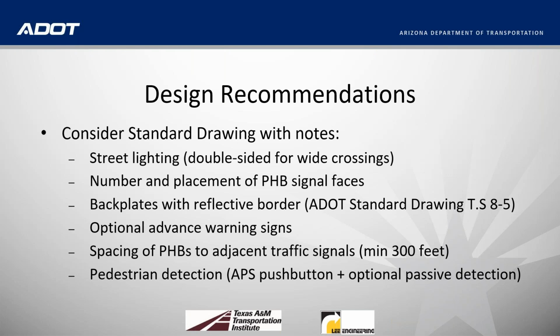Backplates: the ADOT standard drawing already has a reflectorized border around the backplate. That helps because this is not lit most of the time. When it's not in use, it is blank, and that helps drivers just recognize that the device is there. Optional warning signs, advanced warning signs. You can either do a pedestrian warning sign just for pedestrian crossing, bike and pedestrian if it's a trail crossing, or a school crossing sign. For the minimum spacing, we recommend it not going any closer than 300 feet based on the guidance in the Manual on Uniform Traffic Control Devices.